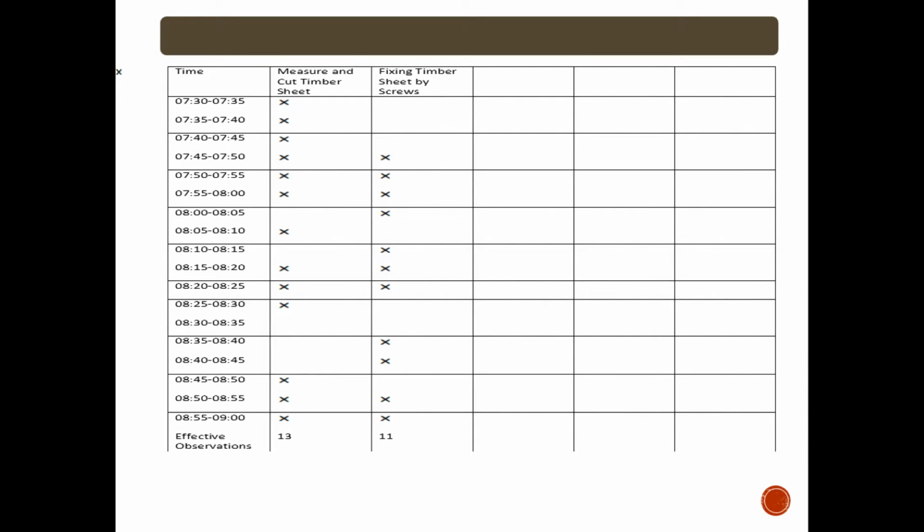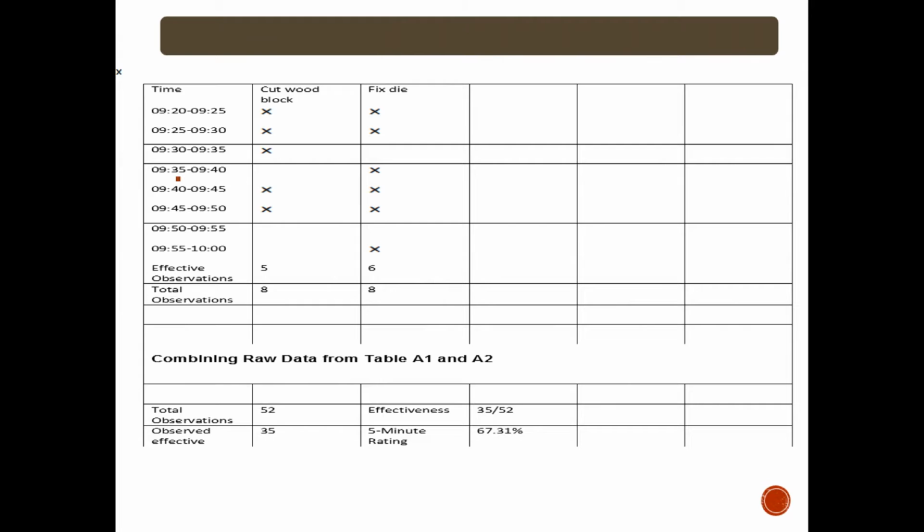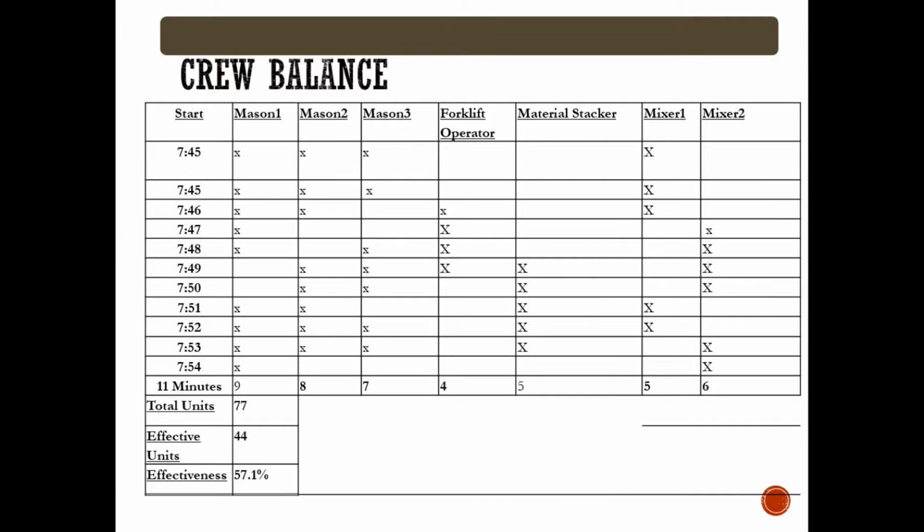We have taken 400 readings for the 5-minute rating. Coming to the tabular sheets, we have the measure and cutting timber sheet and fixing timber sheet by screws, out of which 52 5-minute rating observations were found. We have 35 effective ones, and the 5-minute rating efficiency was concluded to be 67.31%. In the second case, it's almost the same. 67.31% is our effectiveness.